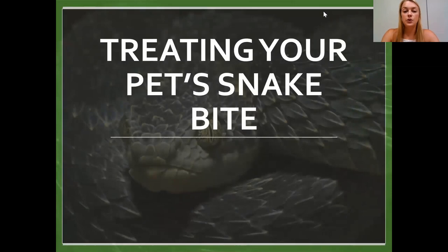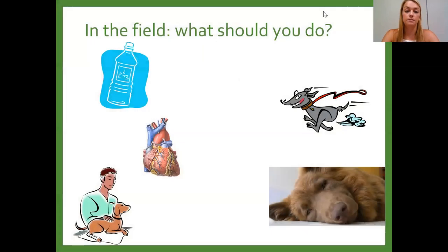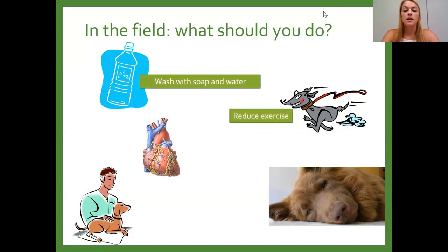So what can we do if a pet gets bitten by a snake? In the field, basically if you're out and about and you're with your animal and they get bit and you have soap and water available, you can wash the wound really quickly. You can also reduce their exercise. Remember, we said lowered activity level is going to be better in making sure that venom doesn't move as quickly through the body. You can keep the bite wound level with the heart.